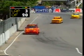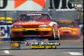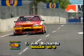Glenn's done a good job because in the first few laps of practice here on Thursday, he was one of the fastest cars straight away. He's done a lot of testing lately, and the car looks very, very good. Seaton now in 10th. Fantastic stuff from Seaton. Can he catch him? He's got plenty of laps to do it in.